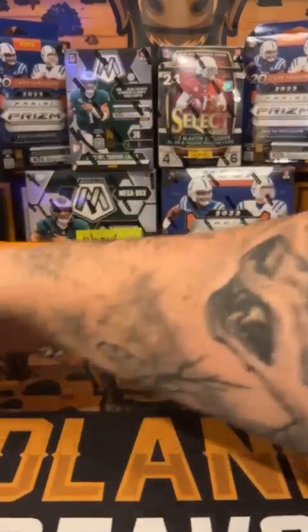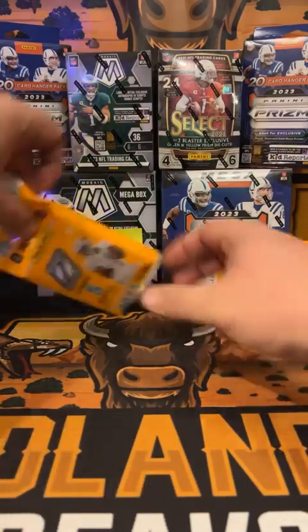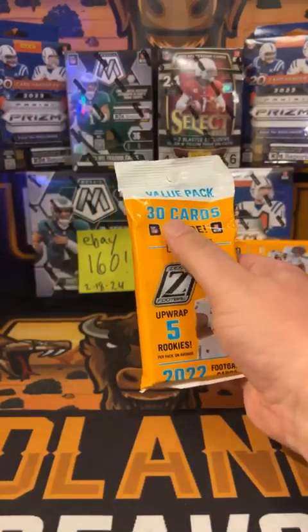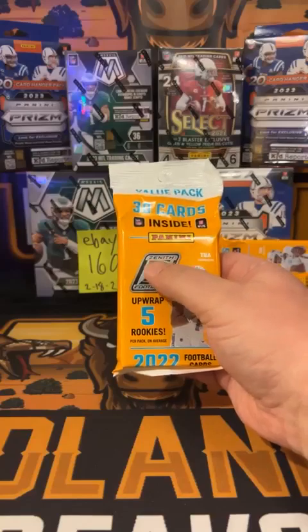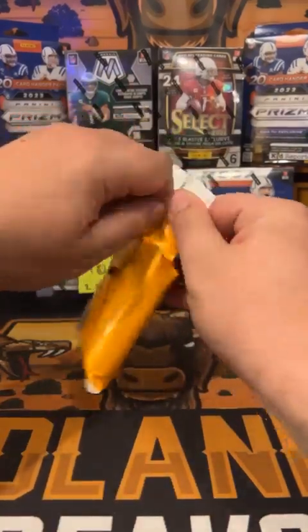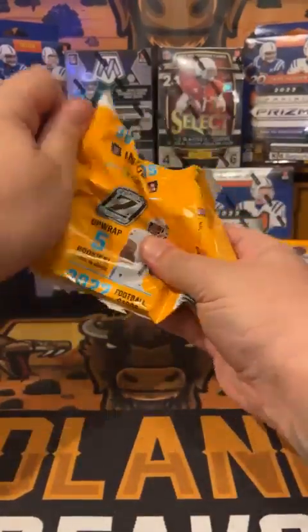All right. This is eBay 160. I got the supplies. I'm all ready. Got the knife. Let's do it. Let's start, of course, with our Zenith cards here, guys. So there's 30 cards in here. Lot of rookie junk, but there are a couple of shots for something decent. It's always fun to take a roll, so I just dug these out and chucked them in for the heck of it. So let's just see what we got here.